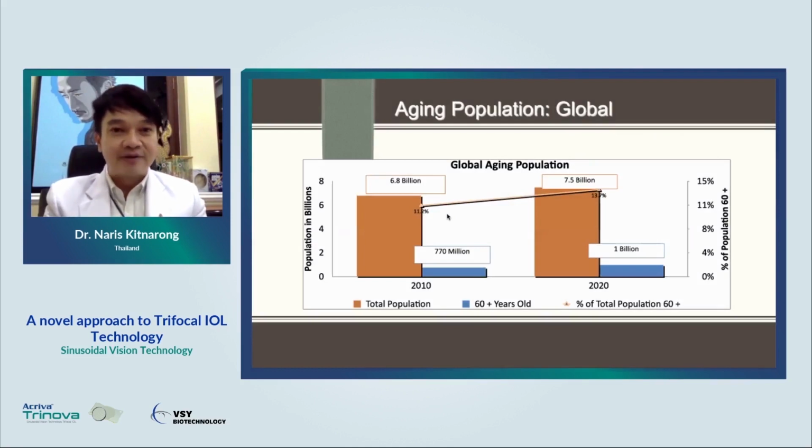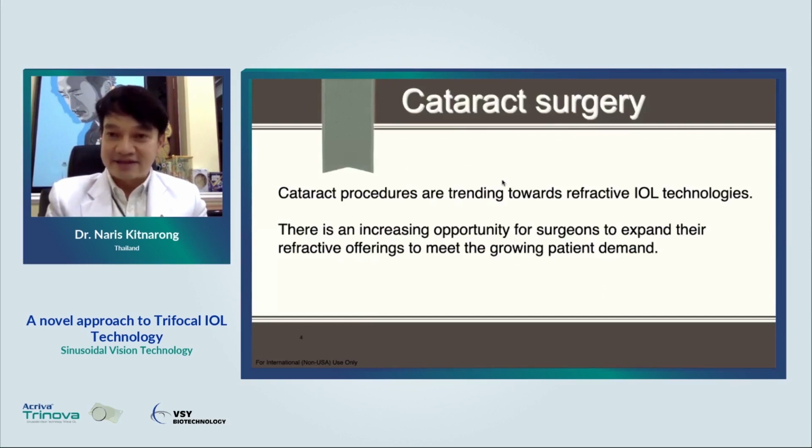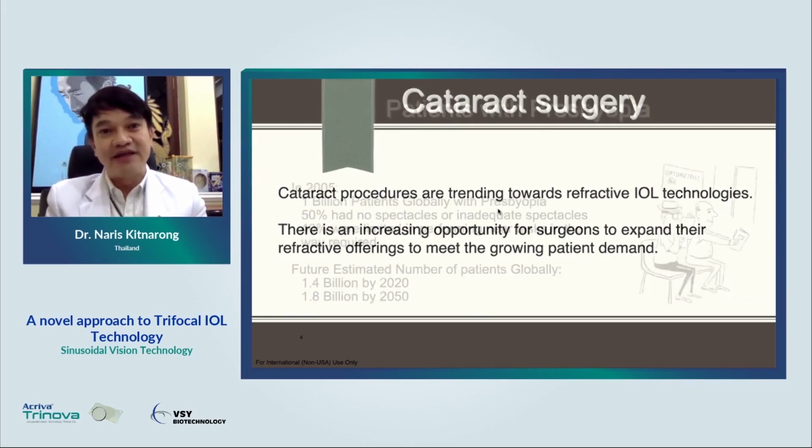Now our world has been changing toward an aging society. This comes with a change of the diseases. For ophthalmologists, we're going to get more cataract patients. The number of cataract surgeries has increased gradually, dramatically during the past few years. And what comes with cataract surgery? Cataract surgery nowadays is trending toward refractive IOL technology because it offers more options for the patients after the surgery, maybe better compared to the past.